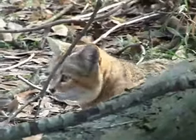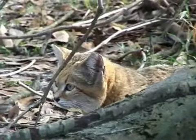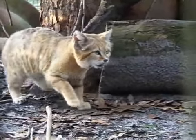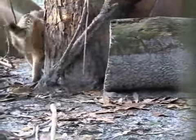A lot of times people will ask us on our tour, are they young, are they babies? And they're not. They're full grown at just a few pounds. And they're very well adapted to live in the desert. They have padding on the bottom of their feet. They have huge ears so they can hear their prey. They eat a lot of lizards, gerbils, rodents that live in the sand, and they actually listen for them scurrying across the top of the sand.